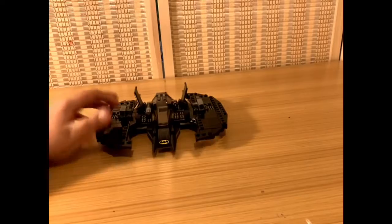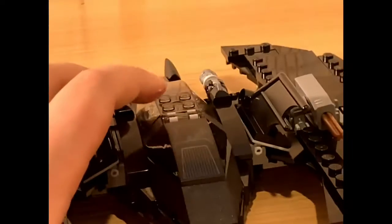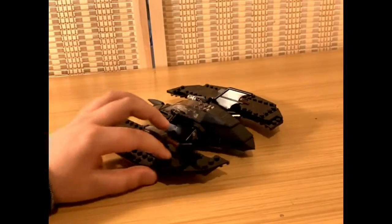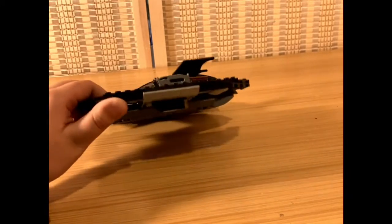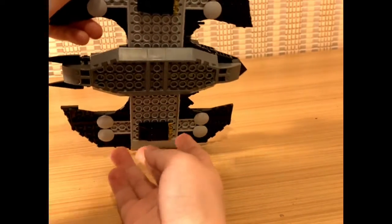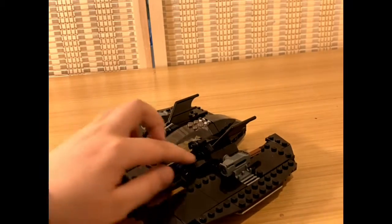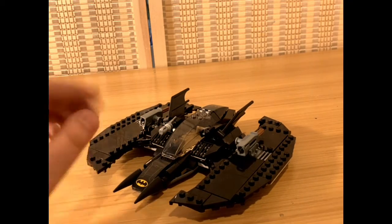So now we can get into some more details. Back here, we got a little sticker there to make it look nice. We've got the wings. Also, a quick look at the underside. I got 2 intakes there. We've also got some more grill pieces here to make it look a bit more industrial.